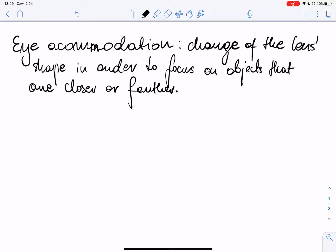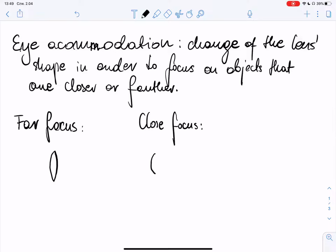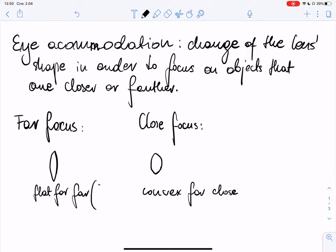And guys, this is due to the ciliary body that is constantly stretching and relaxing, and it's changing the shape of our lens. To focus on objects that are far away from us, the ciliary body will make the lens a little bit flatter. For close focus, the ciliary body will make our lens a little bit more convex, wypukłe. Flat for far and convex for close. Of course, focus.